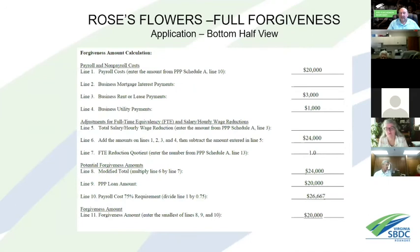So this is going to be the actual calculation form, which is the first page. It's going to show the payroll cost of $20,000, your business rent or lease payments $3,000, utility payments $1,000. So it's going to give you a total of $24,000. Her quotient from line 13 was 1 because she had the same number of employees. So she added up, line 8 is basically adding up 6 and 7, which gave her $24,000.